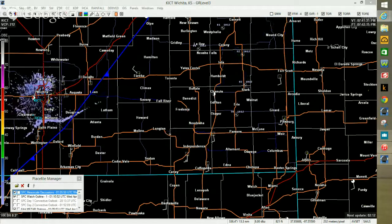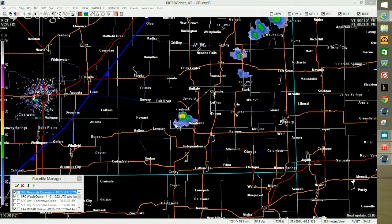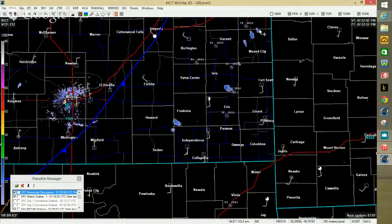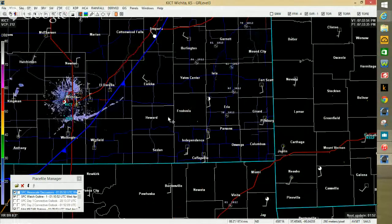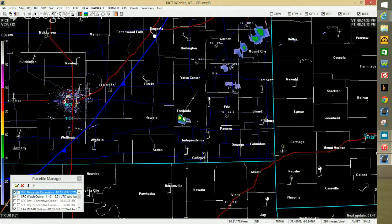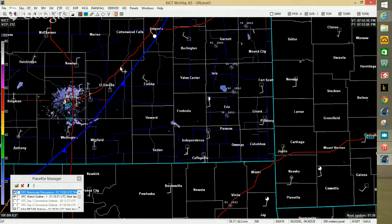As you can see on the radar, I'm going to circle these. You can see we're starting to get some rapidly intensifying thunderstorms, in east central Kansas, just east of the Emporia area, already heading into Missouri. The strongest one looks to be around Fredonia, and that storm's probably going to start putting down some hail shortly.